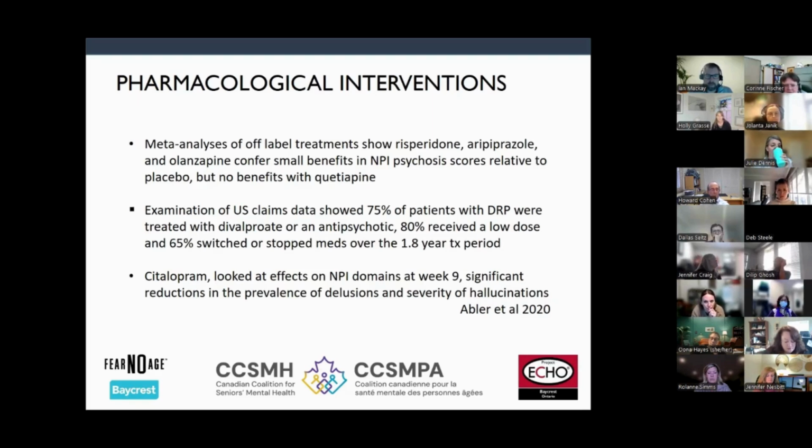If you look at U.S. claims data, patients who had dementia-related psychosis, 75% of them were treated with either valproic acid, you could argue it's not really an antipsychotic, or an antipsychotic, and 80% received a low dose. So maybe, again, we need to start looking at dosing properly. There's a tendency, again, to try one. If it doesn't work, move to another. And 65% switched or stopped meds over a 2-year period. So that tells you that maybe the medications aren't as effective as we think.